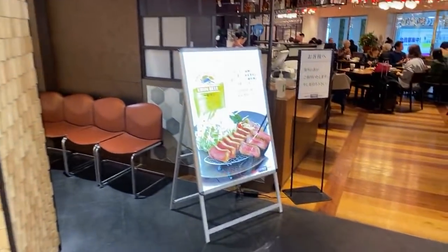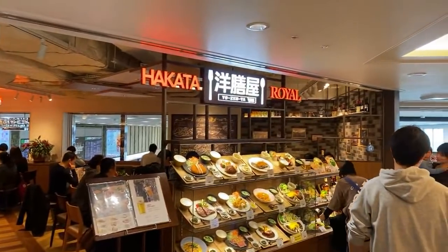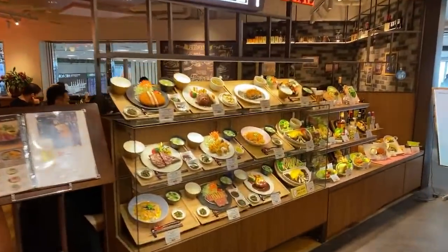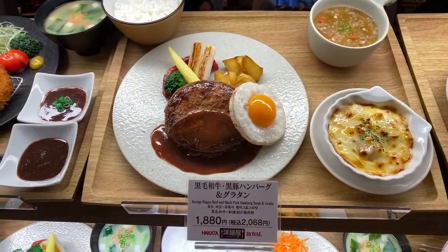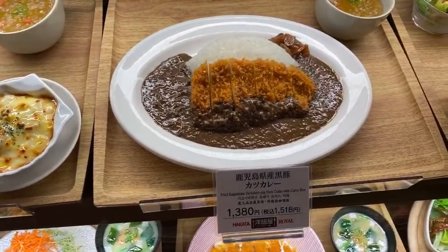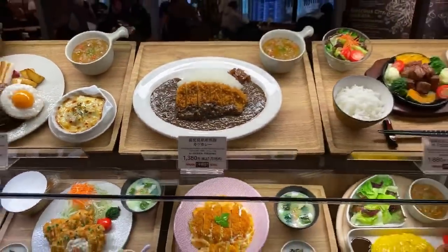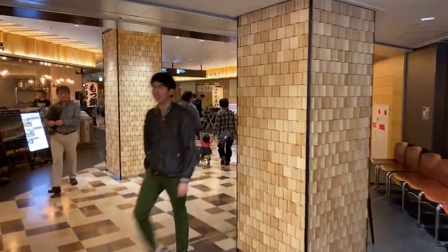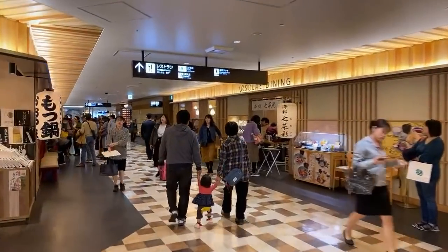Whoa! This is called Hakata Royal, which is like the royal host, I guess. They have the plastic models of food out there. I love the plastic models. This looks so real. Look at that. Shouldn't touch it. That's Kagoshima Kurobuta, which is Kagoshima's black Berkshire pork, which is amazing. Kagoshima has the best pork in Japan.